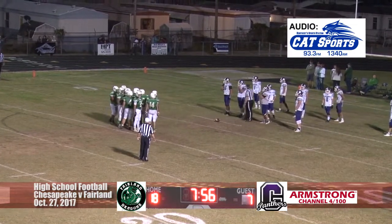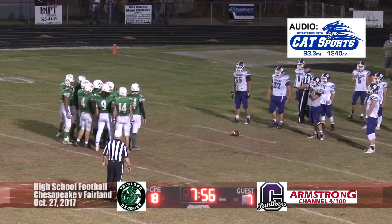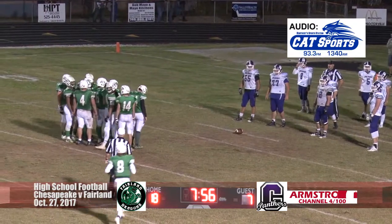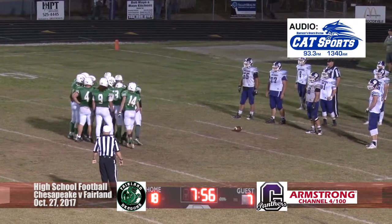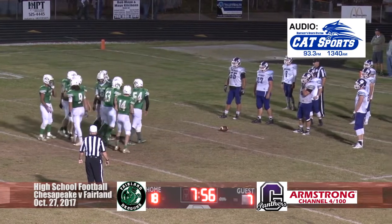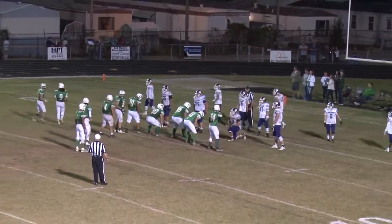I've seen the Panthers do the same thing to the Dragons over the years. That little quick hit. So you see what's working, and you keep going until the other team can stop you. And this is still a Fairland Chesapeake football game, so anything can still happen. Panthers only down 11, 18-7. Dragons going for 2.